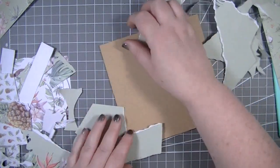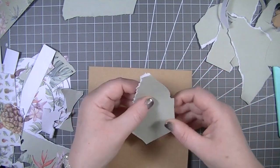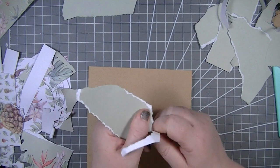I'm actually just going to start sticking, which isn't something that I would normally do, but I think the best thing to do is let's start sticking.